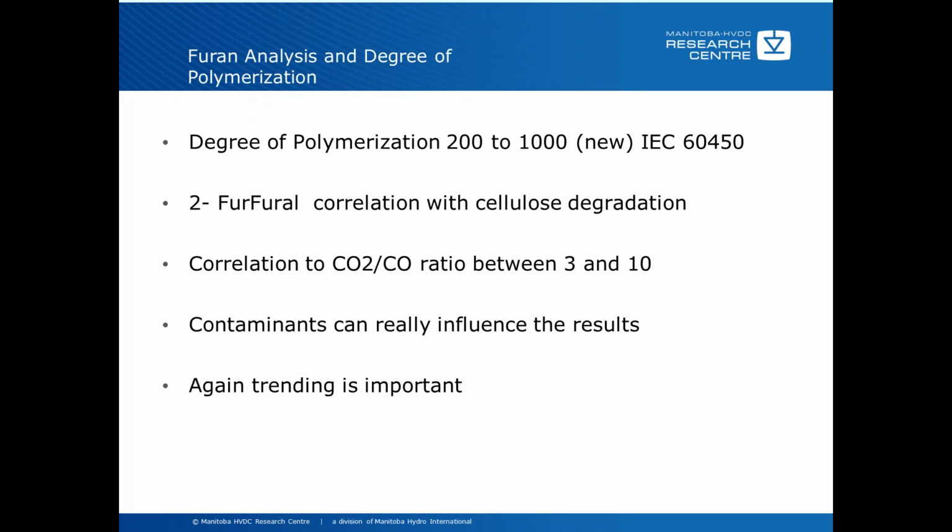Wherever you have information, it's really useful if you can correlate this with other information. And one with the furan analysis might be the CO2 to CO ratio between 3 and 10. Of course, other people use different numbers. This is a number that's used commonly by ABB, and so I've decided to use this one here. But other numbers can be used as well in this regard. Whatever number you've decided to use in the analysis is what you should use. But again, correlation of results, trying to get more than one indicator that shows the same problem, is really, really useful. If you only have one indication, it may or may not be as accurate as you think it is.